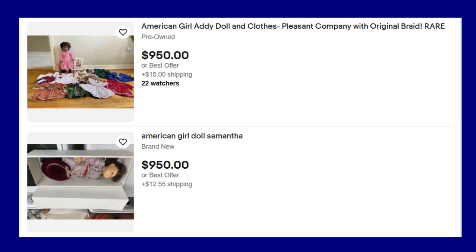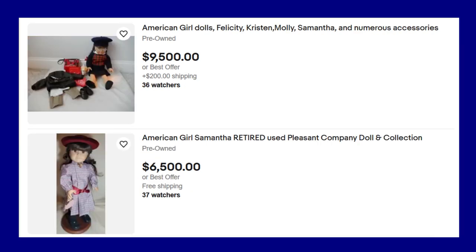It has become quite common to see dolls for sale on eBay with prices of $500, $600, and sometimes even over $1,000. While some rare dolls can be expensive, there's literally no reason for a doll to cost this much.